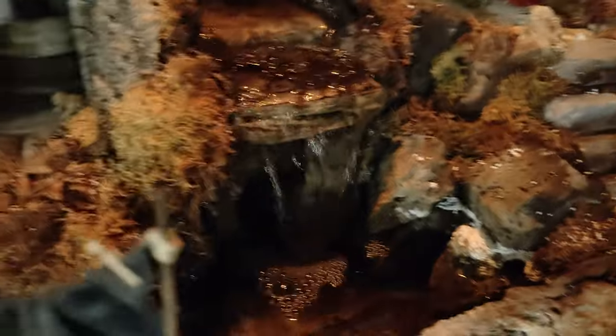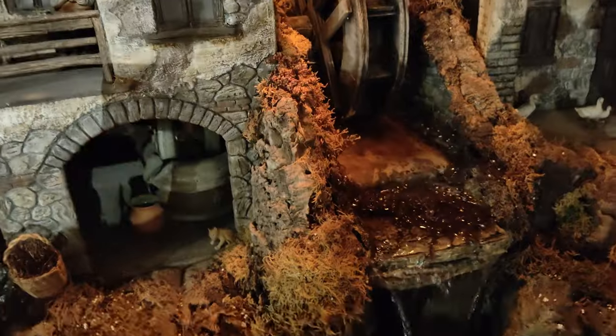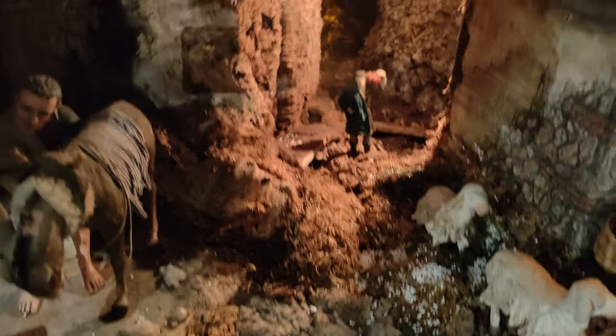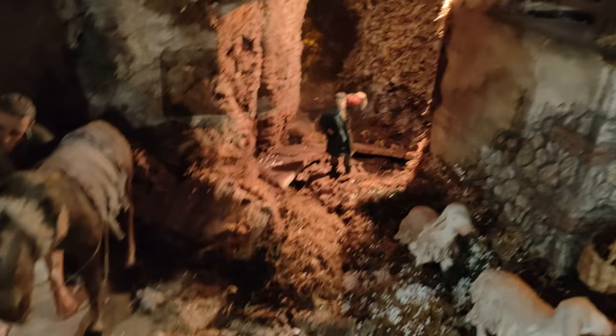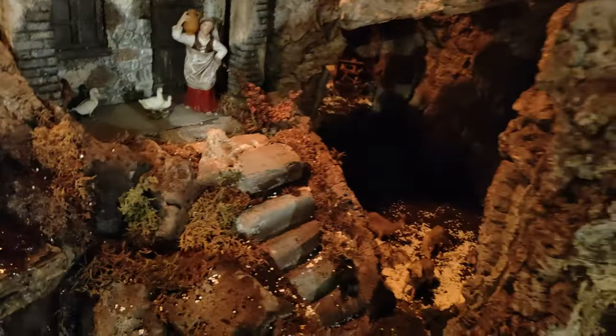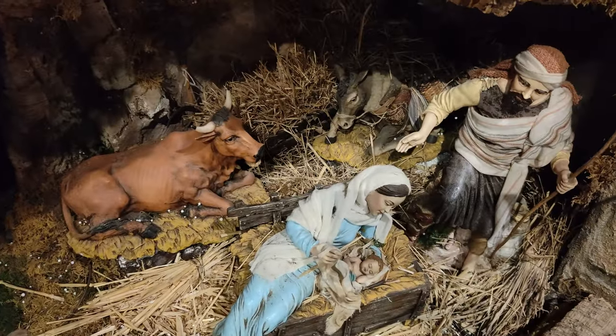Absolutely. With the water mill there, not turning, but it is a water mill. Some lights appearing right now. Okay, guys. This is magnificent. Look at inside. You have seen it already last season, but they have improved something. The donkey also is moving.